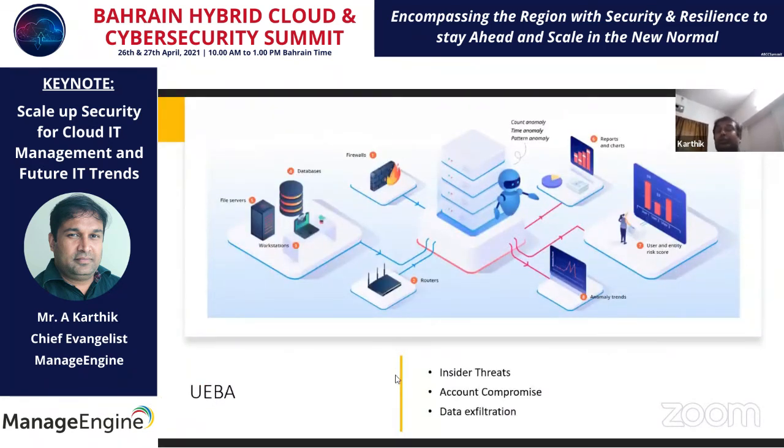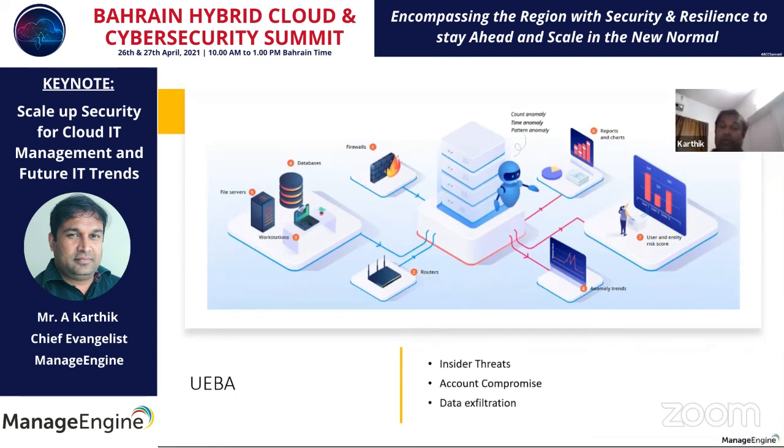So when it comes to UEBA, which is user entity behavior analytics, you have to record the user and entity behavior through log collection from workstations, servers, domain controllers, and network resources. Allow a grace time for the behavioral patterns to be identified and recorded, and any deviation in the pattern is associated with a risk factor that will help you to identify insider threats or account compromise or data exfiltration.